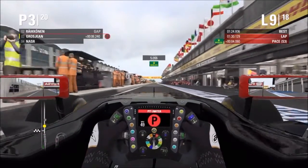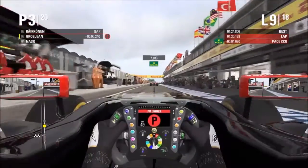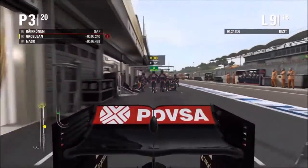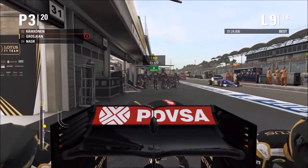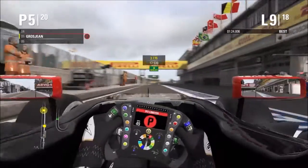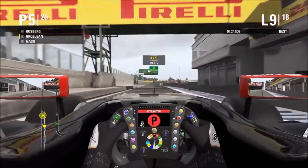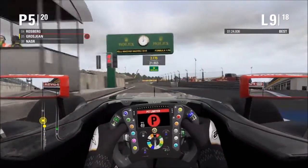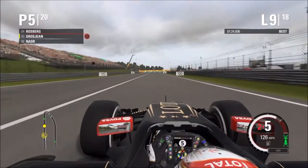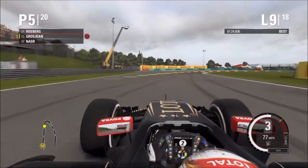So lap 8 is indeed our lap for the pit stop for the prime tyre, and you see Kimi Räikkönen gets out ahead of us. So let's see what the Lotus boys can give us. It's going to be a 3.7 second pit stop. We didn't lose any positions, so yeah, that's a calm pit stop. But you guys might not have seen this, but Rosberg actually jumped us.